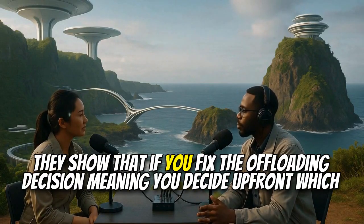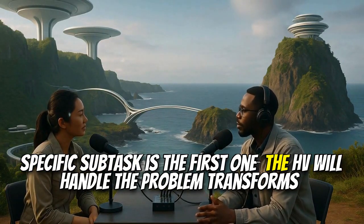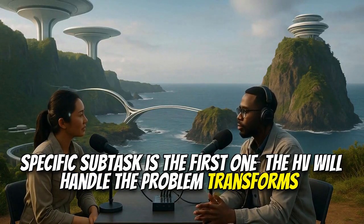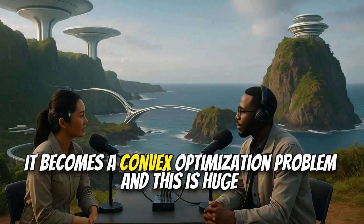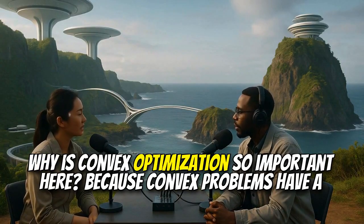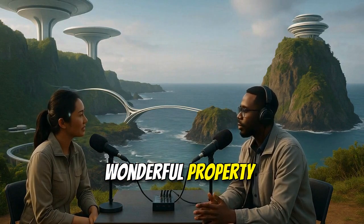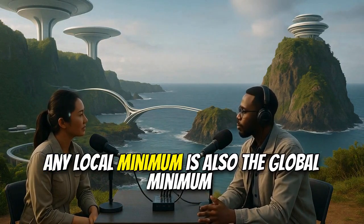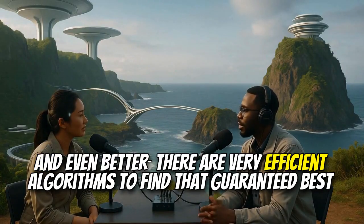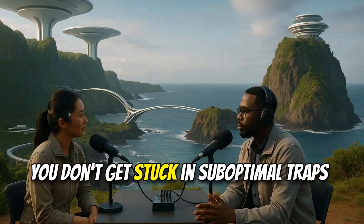They show that if you fix the offloading decision, meaning you decide up front which specific subtask is offloaded first, the problem transforms. Transforms how? It becomes a convex optimization problem, and this is huge. Why is convex optimization so important here? Because convex problems have a wonderful property. Any local minimum is also the global minimum. And even better, there are very efficient algorithms to find that guaranteed best solution. You don't get stuck in suboptimal traps.